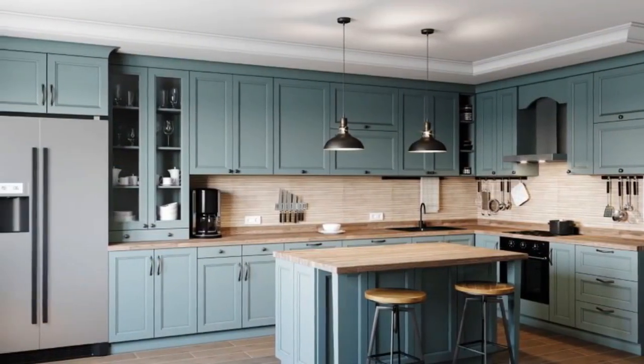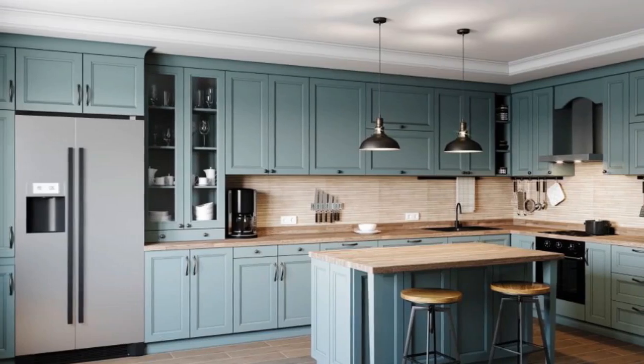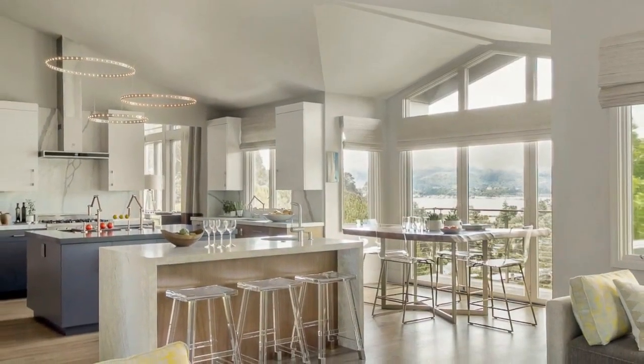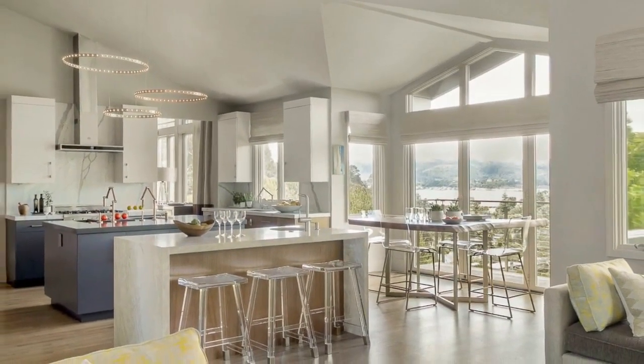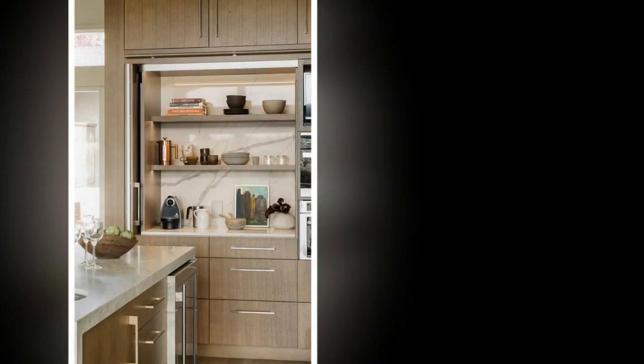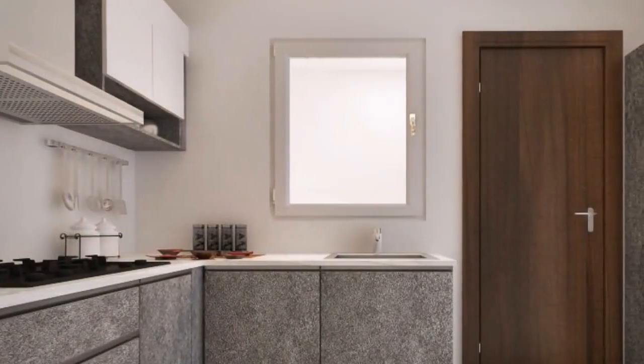6. Durable countertops and easy-to-clean surfaces. Contemporary kitchens often feature durable materials like quartz, granite, or laminate for countertops, which are both stylish and family-friendly. Choose countertops that are scratch-resistant and easy to clean. Consider splash-proof backsplashes in glossy tiles or tempered glass for a sleek and modern look that's also practical for a family.